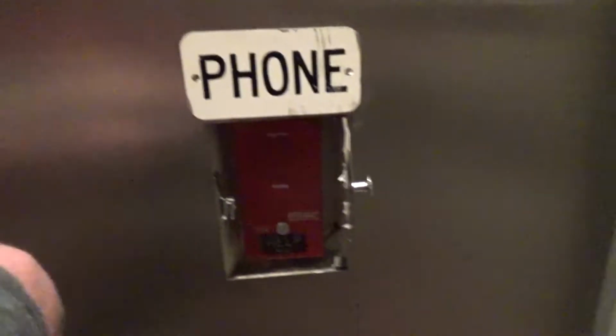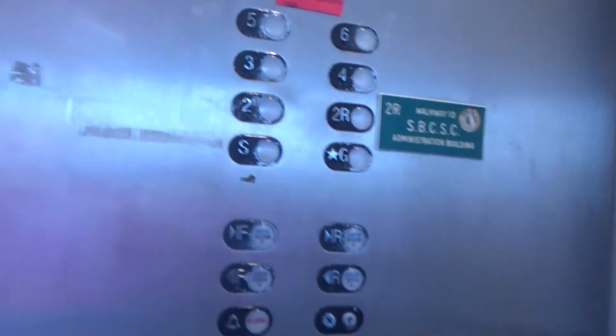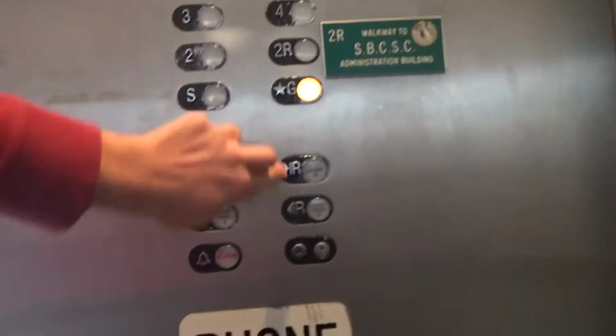Normally, I'd say, don't modernize these elevators. But these elevators do need a mod. See, that one's over there, it's getting modded. Let's go down to the ground. See, here we go.